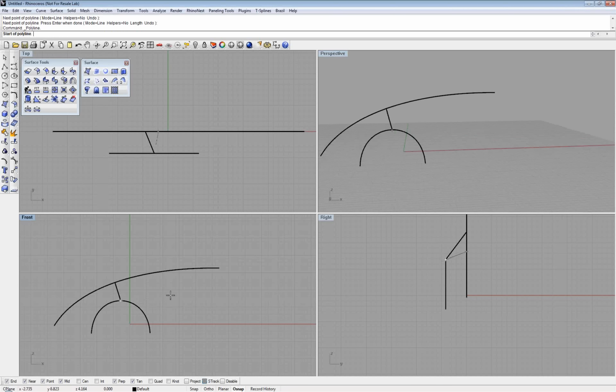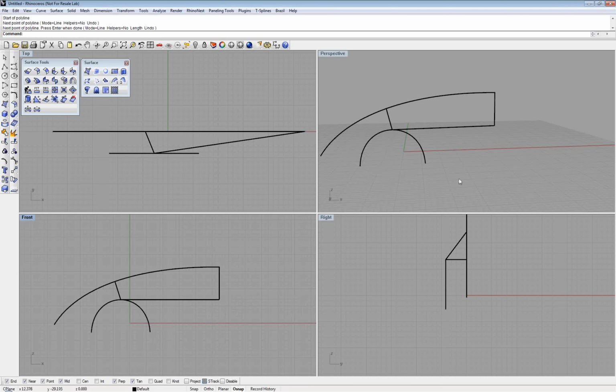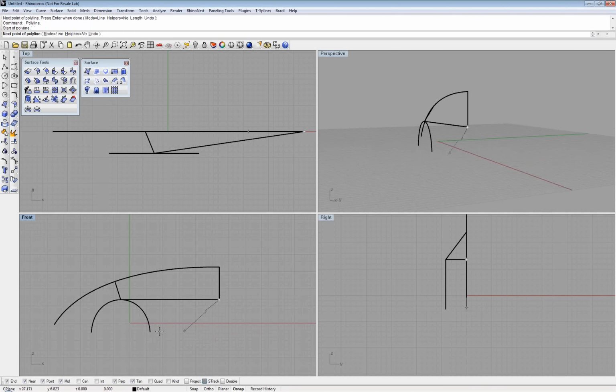And then in my front view, I'm going to draw one curve there and one curve there. And I'm just using my end object snaps to do this, and my smart track to keep everything in a line.